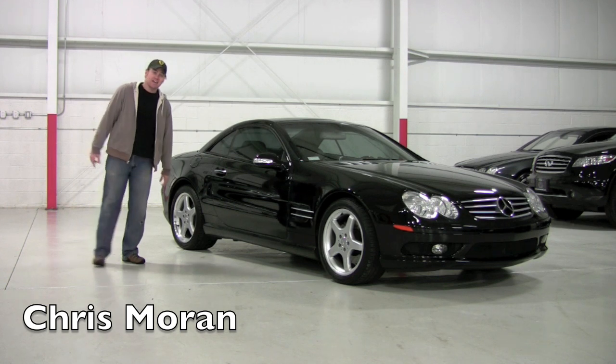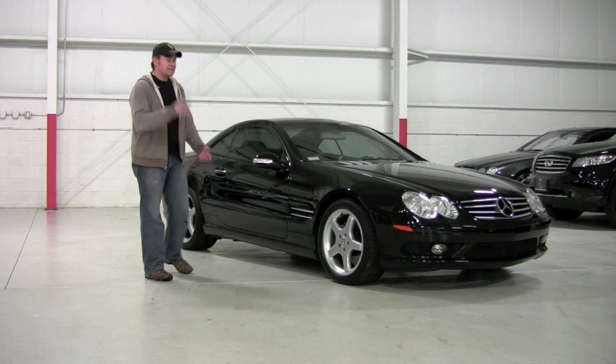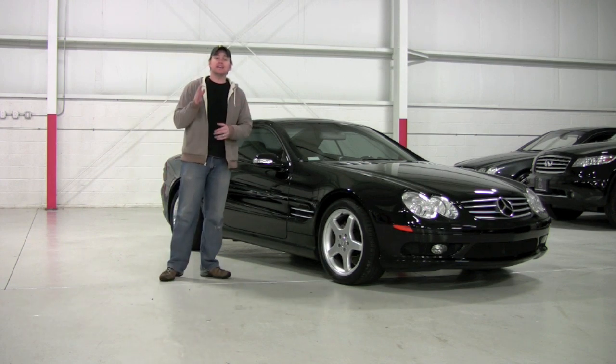We are back. Let's take a look today at one of the nicest SLs I've seen in a very, very long time. This is a 2003 Mercedes-Benz SL500 Sport.